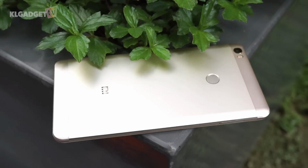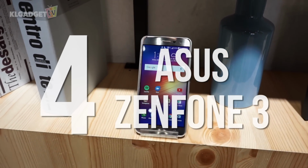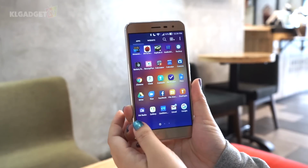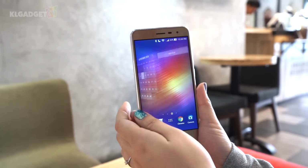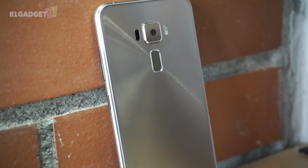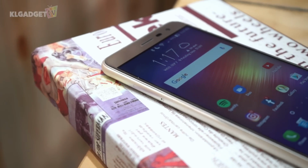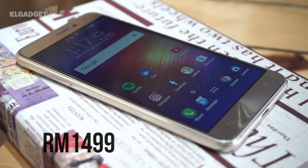ASUS has continued to wow us with the new Zenfone 3 this year. Even though it is no longer affordable like its predecessor, the Zenfone 3 ZE520KL is one of the most memorable smartphones we have reviewed. It has a really beautiful design, a great pair of cameras, decent battery life, and impressive loudspeakers. It's a good all-round mid-range smartphone that will easily appeal to the average user. It currently retails at 1499 ringgit.